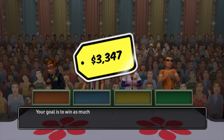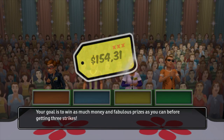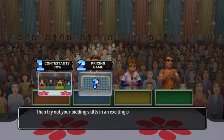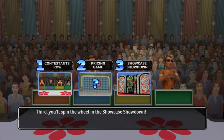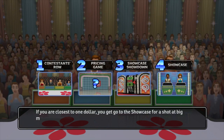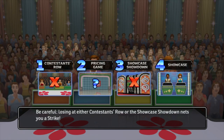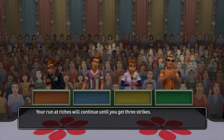Your goal is to win as much money and fabulous prizes as you can before getting three strikes. First, you'll come on down to Contestants Row. Then, try out your bidding skills in an exciting pricing game. Third, you'll spin the wheel in the Showcase Showdown. If you are closest to $1, you get to go to the Showcase for a shot at big money and prizes. Be careful, losing at either Contestants Row or the Showcase Showdown nets you a strike. Your run at riches will continue until you get three strikes.